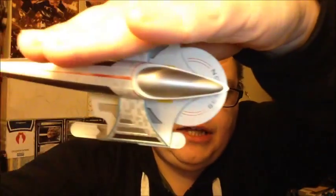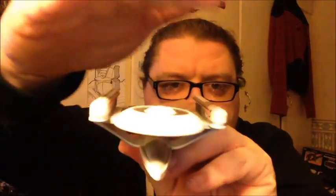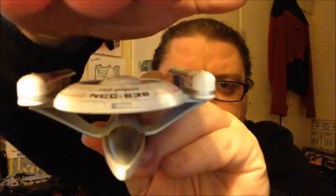But yeah, I mean, look at the detail, look at the paint apps they've got on this. All the red lines all around along here, and because these are sensor arrays, all this in here is all sensor arrays. It's just absolutely phenomenal. I wish the light was a little bit less diffuse. There we are, a bit more diffuse rather. You can see it, less reflective, but fantastic.